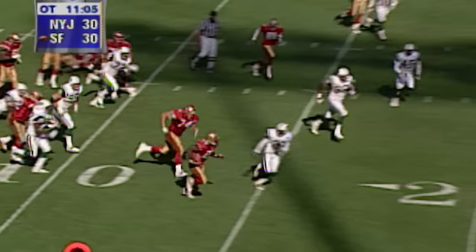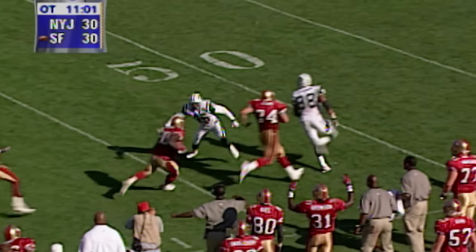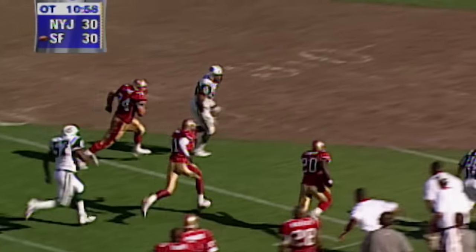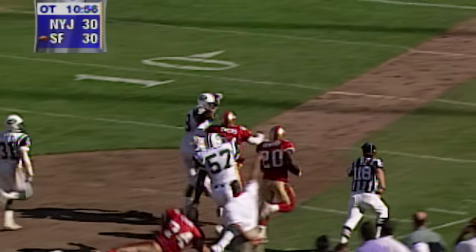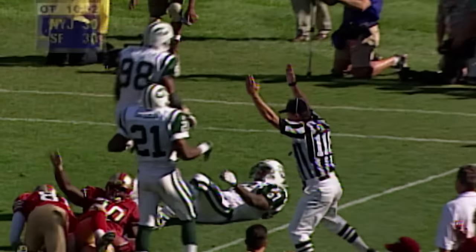So now they've got to start from deep in their end of the field. And Garrison Hurst takes advantage of it. He takes the handoff. Sweeps right. Gets to the 20. He's on the 30. Needs to cut in. He comes back up the right sideline. Breaks the third tackle. Comes down to the 30. He's down to the 20. He's down to the 10. He's down to the 5. He's into the end zone. Touchdown.